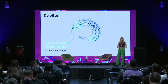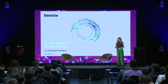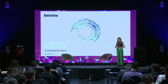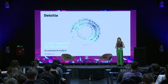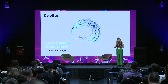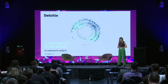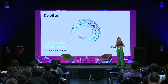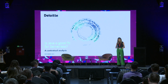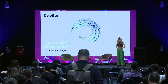When I started working for Deloitte, I was assigned to a project that wanted to build a serverless application using JavaScript. Back then I thought, why JavaScript and not Java? And that question stayed in the back of my mind. And 5 years later, I decided to make a research and see if in these days Java is indeed a good fit or not for serverless.